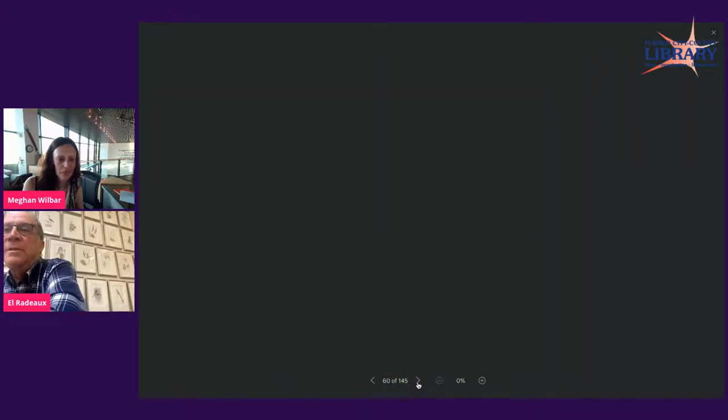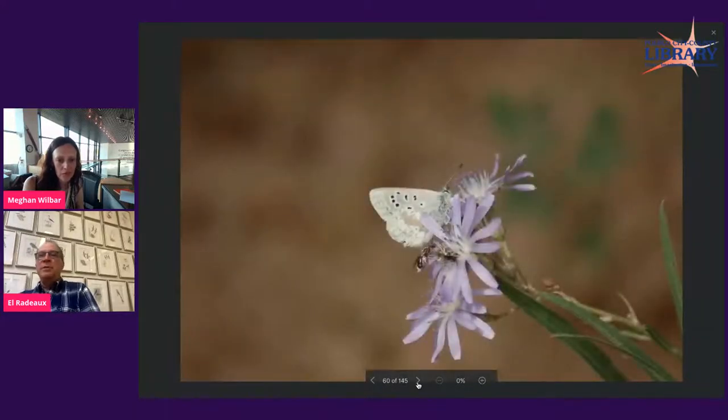And I think this next shot is one of them too. But even with the butterflies, it's good to have a review because I have to relearn them every year, and some of them are quite confusing. It's kind of like in birding, the gulls can be real confusing. This is another shot of the Boisduval's blue. It's another tiny, tiny butterfly.